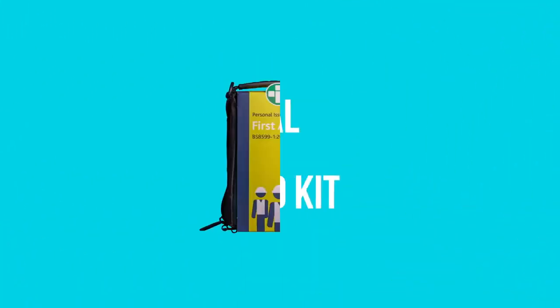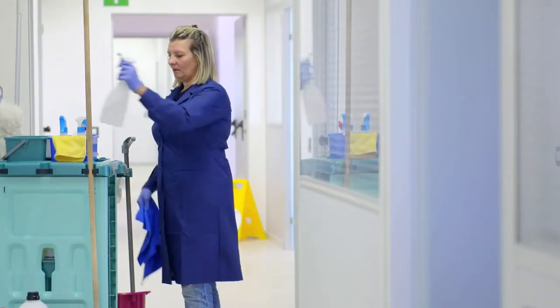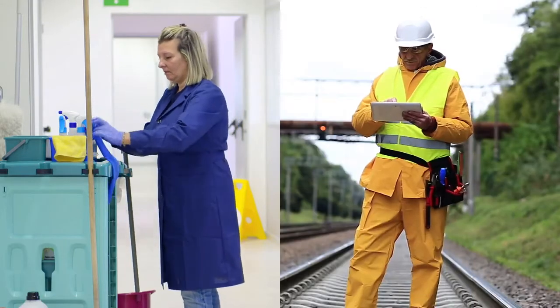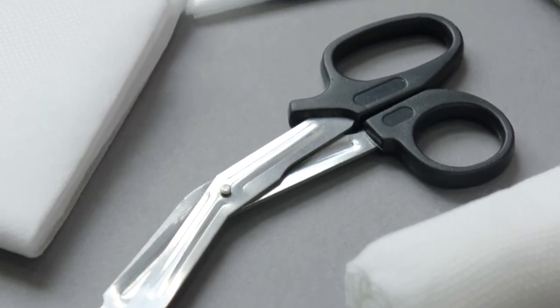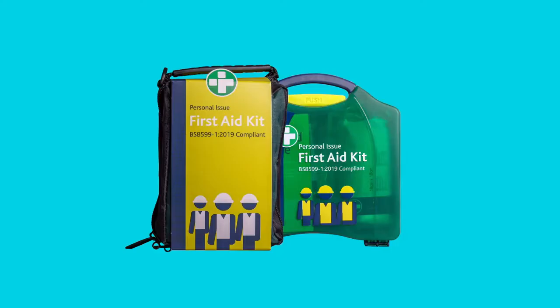The Personal Issue First Aid Kit is a completely new kit designed for workers who are mobile and do not have easy access to a first aid kit, such as cleaning and maintenance staff or security personnel. It is also ideal for trained first aiders, giving them instant access to first aid materials. It is small enough to fit into an overall pocket, handbag or toolbox.